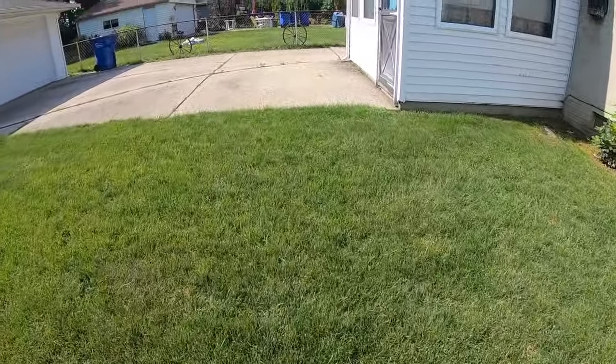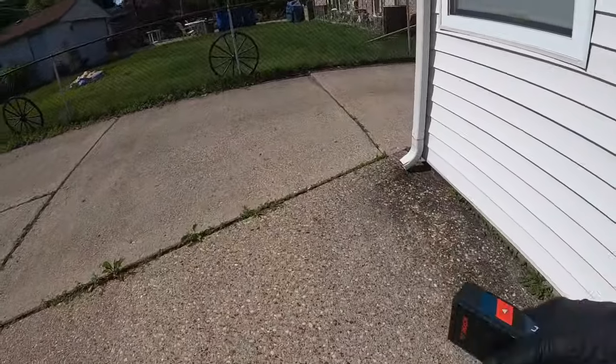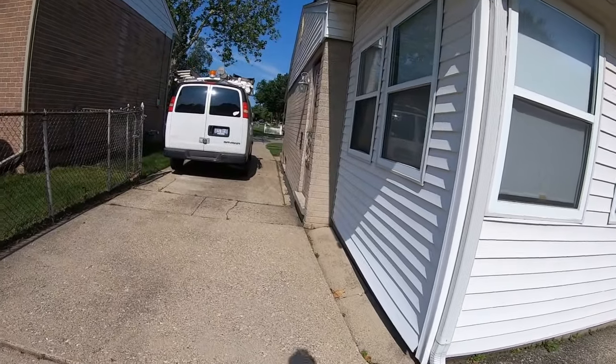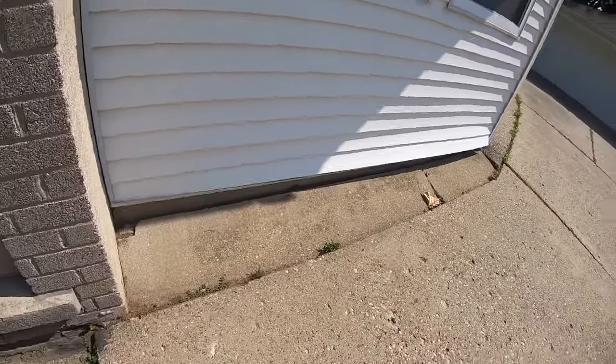We broke records in rain this year. And it's sloping towards the house here. Somebody tarred it to try to keep water from coming in. We try to put a slope on that.